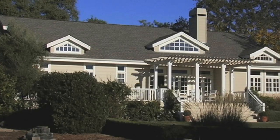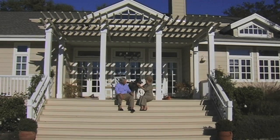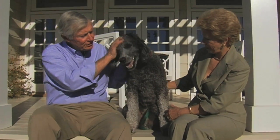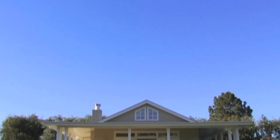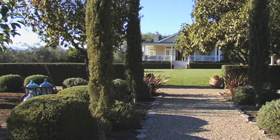This is our home at Bunny Run Vineyard in the Napa Valley. We bought our property in 1990 and lived abroad for 7 years and came back in 1997, which is when we started to renovate the existing cottage that was here. And we added a guest house and all the gardens.